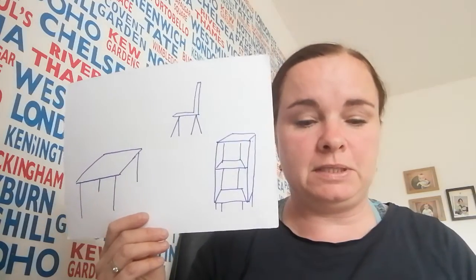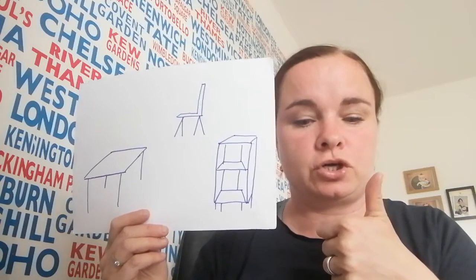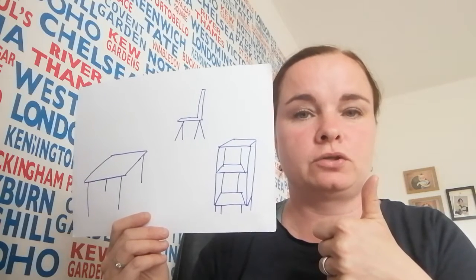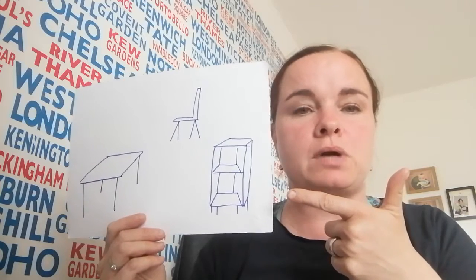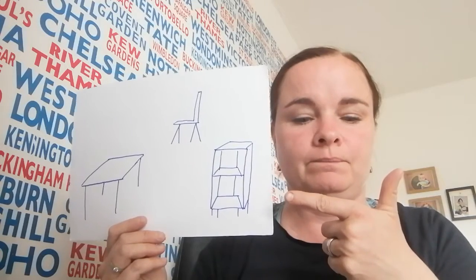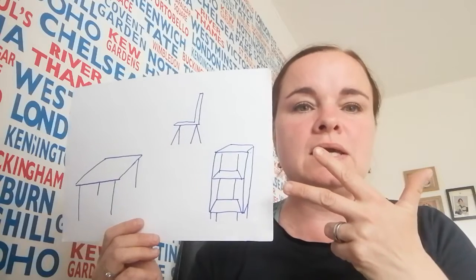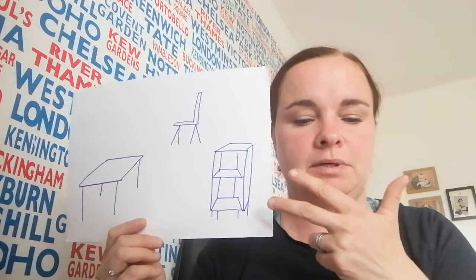Now I'll repeat it. Number one. There is a pink shirt on the table. Number two. There are blue trousers under the chair. Number three. There are green socks in the cupboard.